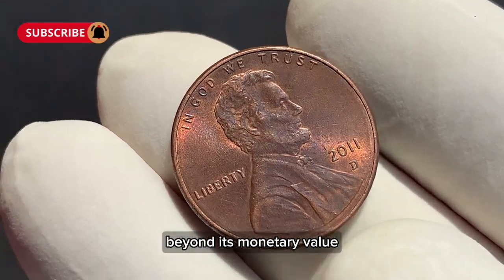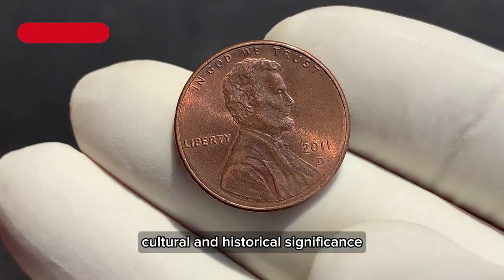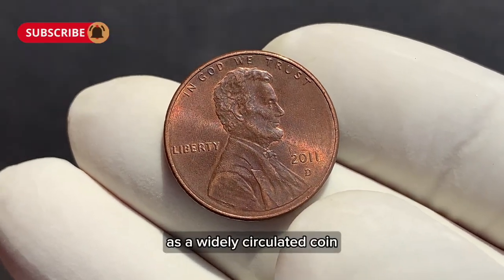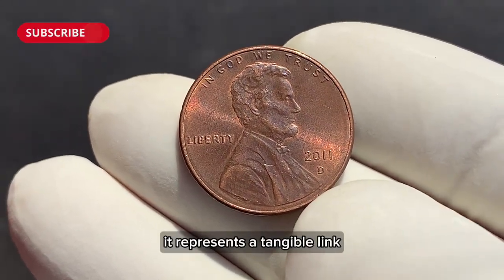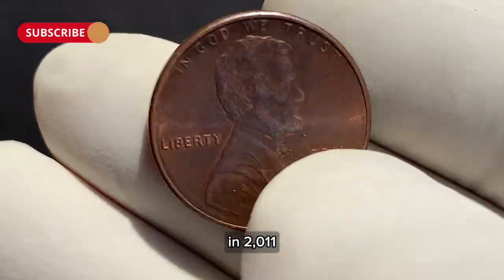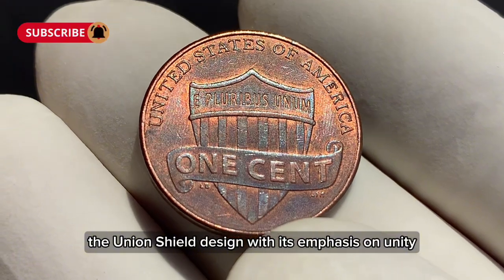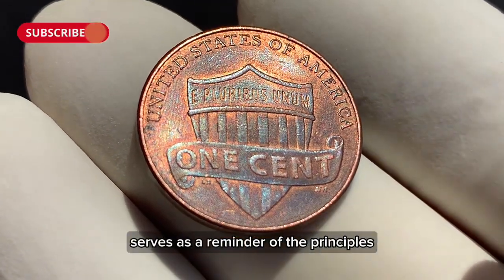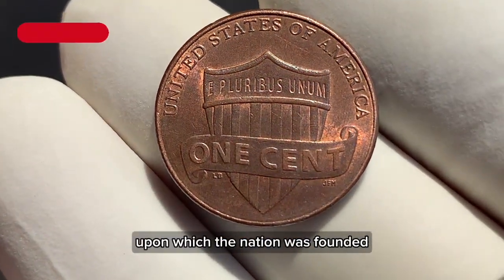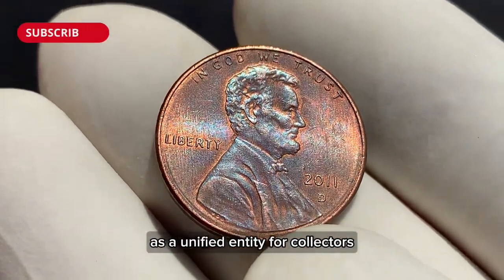Beyond its monetary value, the 2011 penny holds cultural and historical significance. As a widely circulated coin, it represents a tangible link to the daily lives of millions of Americans in 2011. The Union Shield design, with its emphasis on unity, serves as a reminder of the principles upon which the nation was founded and the enduring strength of the United States as a unified entity.